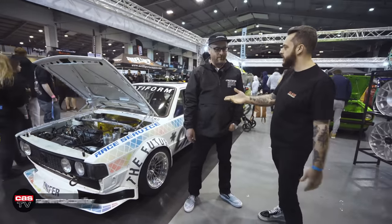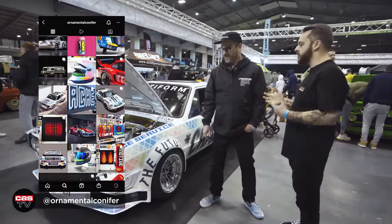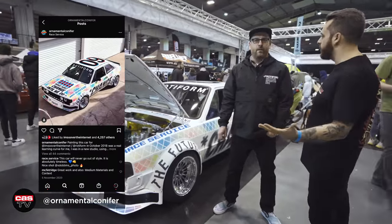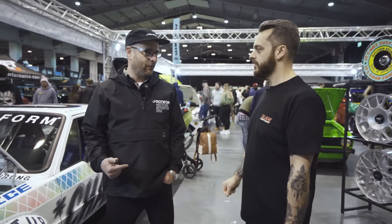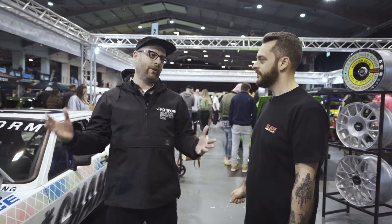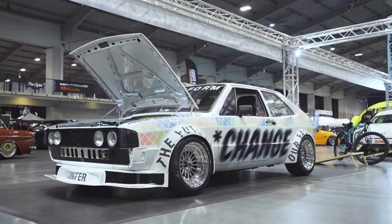Obviously, it was Ornamental Conifer that did all the artwork on the car. Yes. And how did that happen? Did you commission him to do the car, let him go wild with it, or let him do what he wanted? No, it actually started out as me sending an email to him about doing a skateboard for us, and ballooned into a huge car project. So I think it's stunning. I'm happy that it turned into a car instead of a skateboard.